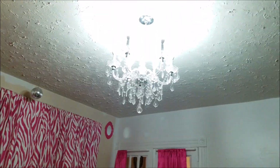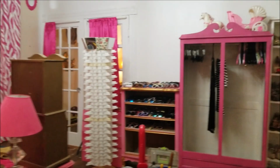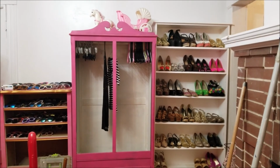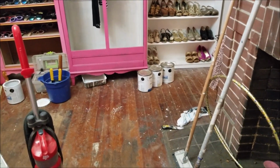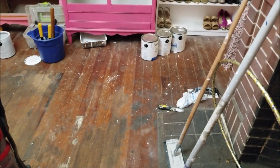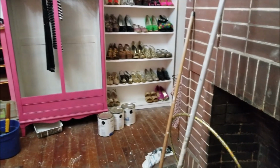There's my little disco ball. There is my chandelier that I bought from Home Depot. And then over here I painted the inside of this little clothing armoire white. Got my paint supplies here. So you can see how absolutely horrible the floor looks. It's stained, and there was originally carpet in here that we took up. So we've been waiting to paint this for a long time now.